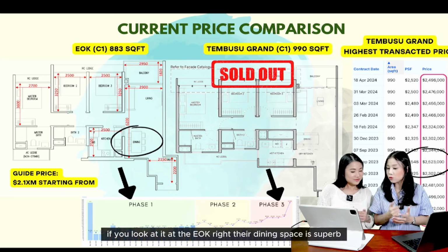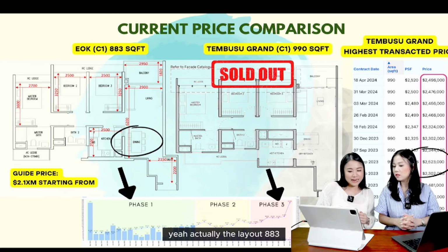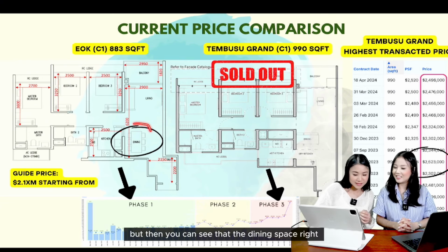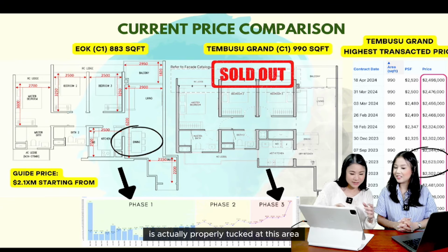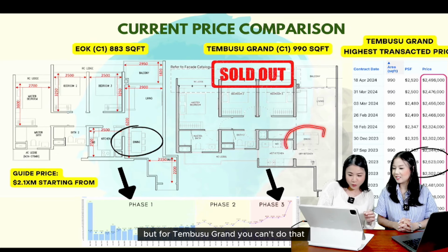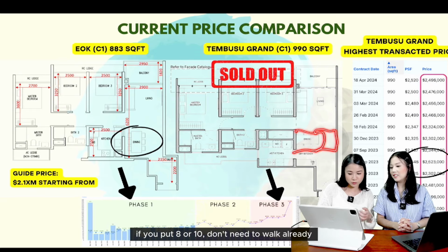Correct. But actually, if you look at it, the EOK dining is superb. The layout of 883 is so much smaller than the 990, but you can see that the dining space is properly tucked at this area. You want 8-seater, in fact 10-seater, I think no problem. But for Tembusu Grand, you can't do that because it's already fixed, already 6-seater. You do 8 to 10, don't need to walk out already.